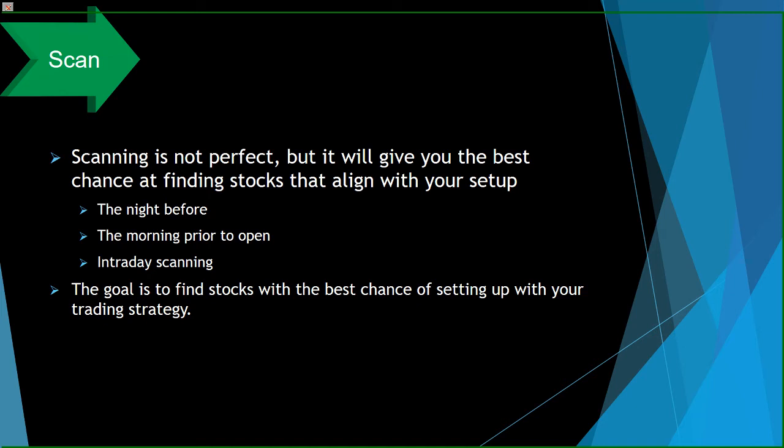There was a time where I didn't have time in the morning to scan, so I had to do it at night. So you may have to do it at night. You may not have the ability to do it in the morning. I'm not telling you what's law. I'm telling you what I feel is the best. But obviously, you're going to have to adjust to your personal schedule and your personal preference.